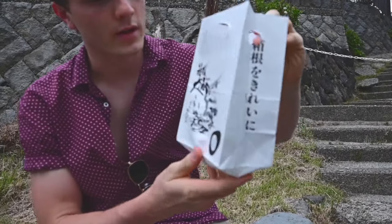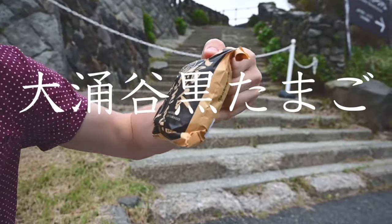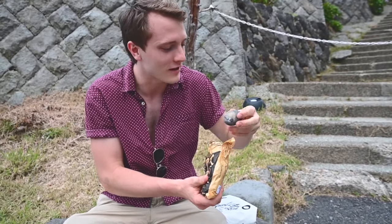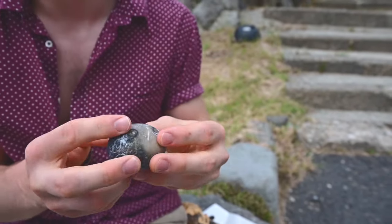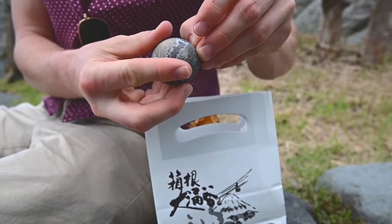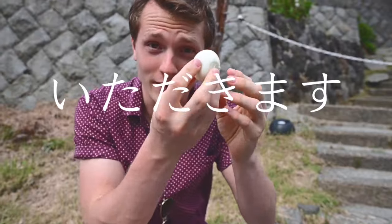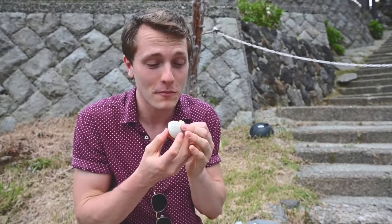So we just got our eggs. Let's check this out. These are the black Owakudani Kuro Tamago. Black egg. Oh my gosh. It looks like a rock. Look at this. Oh, it's so hot. It's still really hot. How do you eat this? I don't even know. Maybe crack it. Just crack it? Oh, it's just like a regular egg. It's really pretty though, and I suck at this. Itadakimasu. That is a regular egg, for the record. But it's not bad. I don't know, but it's a pretty cool experience anyway.